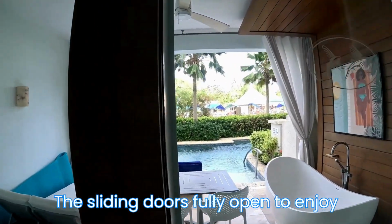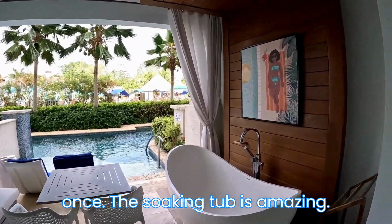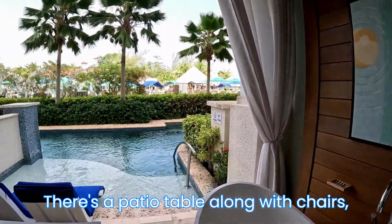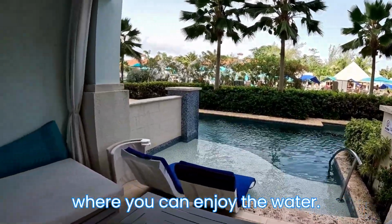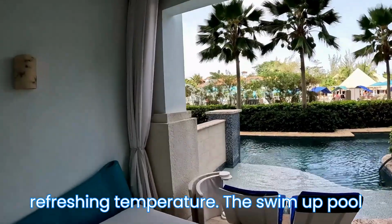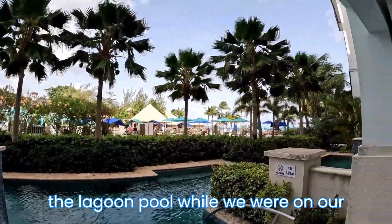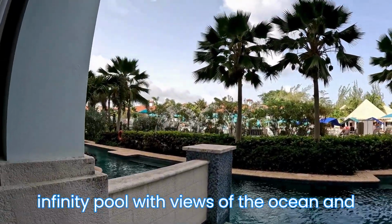The sliding doors fully open to enjoy both the inside and outdoor patio at once. The soaking tub is amazing. There's a patio table along with chairs, a massive outdoor couch for relaxing, as well as loungers that are in the pool where you can enjoy the water. The swim-up pool is the perfect refreshing temperature. The swim-up pool is massive. We never saw anyone else in the lagoon pool while we were on our vacation. This room faces the infinity pool with views of the ocean and beach as well.